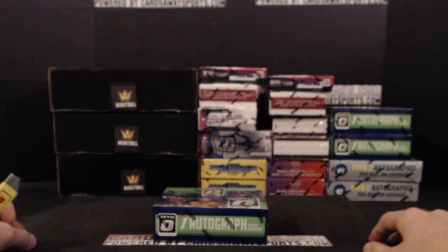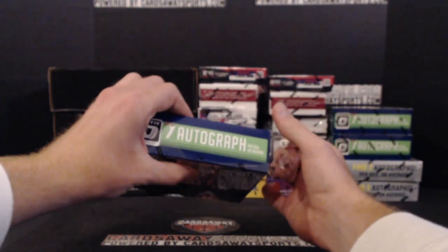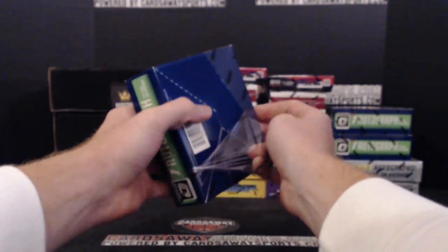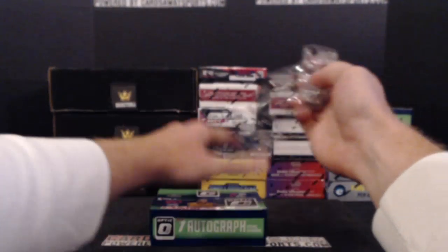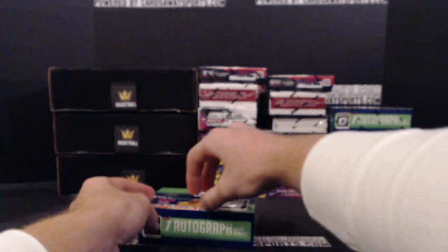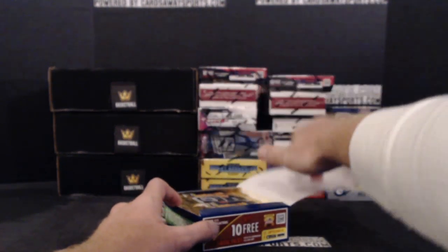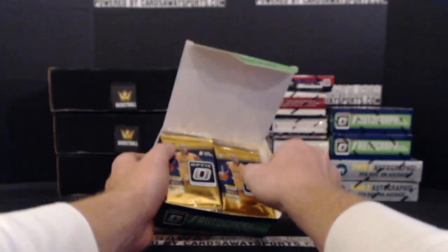Starting off with the Optic Fast Break. Good luck, everybody. One auto per box. If I can just open it, and it doesn't want to open for old Sonny D. How about that? There we go. Kobe Bryant on the cover. Good fam.